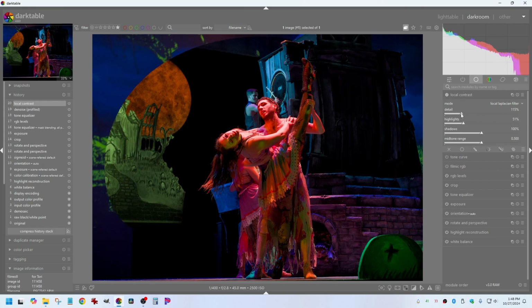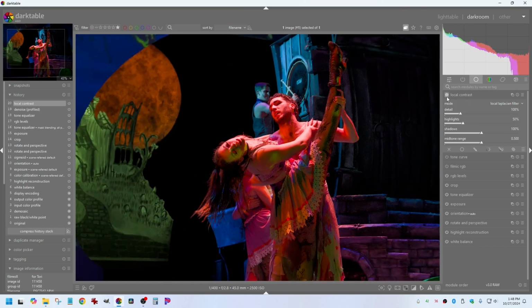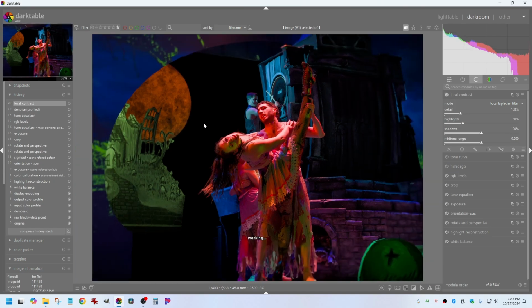I can tweak this by changing the amount of detail. And what I have found is there's a preset here for 108, and that's about the minimum amount of setting that I get that still gives you a decent effect. So I'm going to pull these highlights back down to 50%. There. Now if I turn this on and off, you can see it just gives a little bit of a pop. I kind of like that better than when it was up at 115. It was more like here. So let's stick with that.